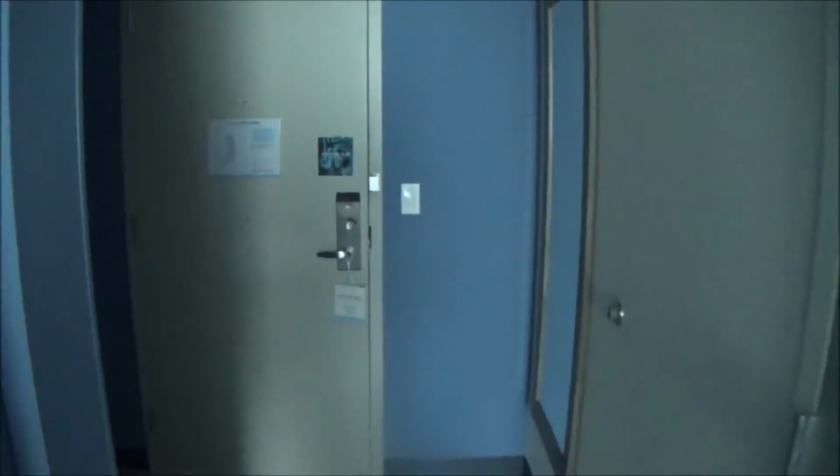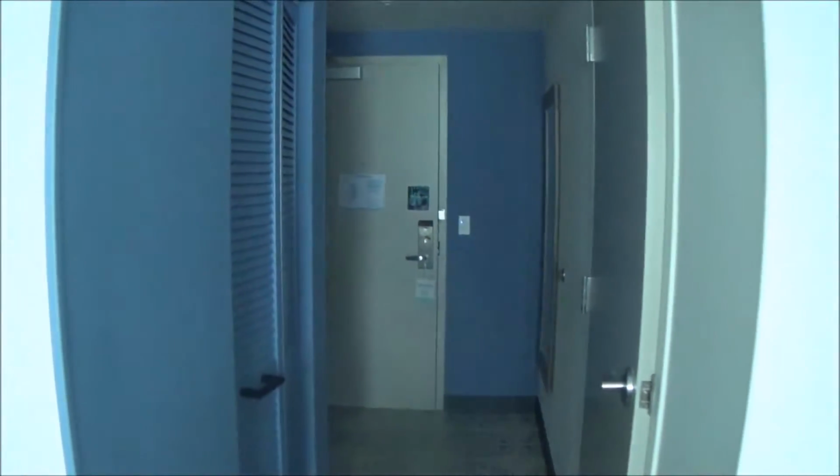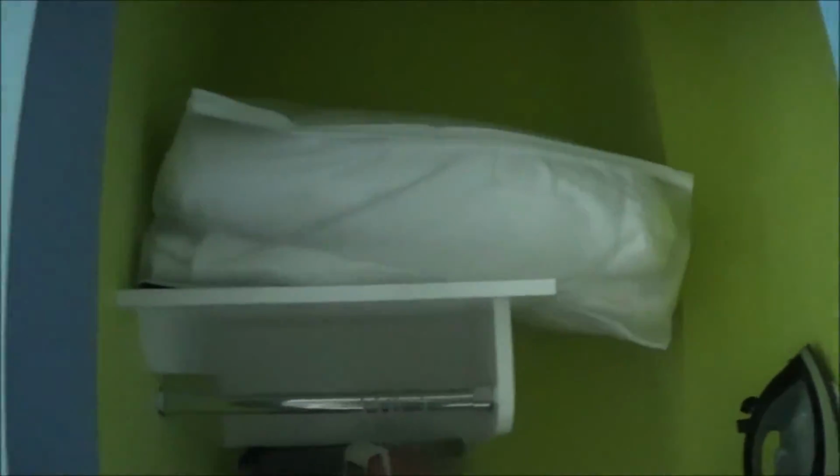All right, so we're in the room. Going to back up here a little bit just to give you an idea. These rooms are not real large. And this right here, I have the bed now on my right-hand side. And this is a closet with the safe, customary safe, iron, extra pillow, blankets that are up in here, extra hangers. And I'm going to head you into the bathroom.